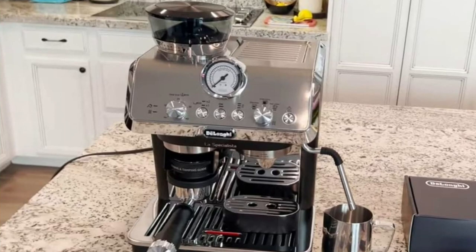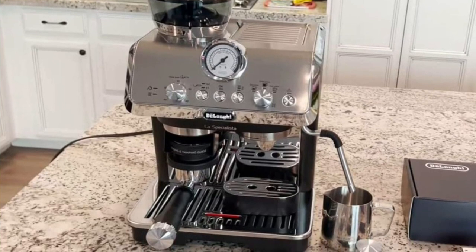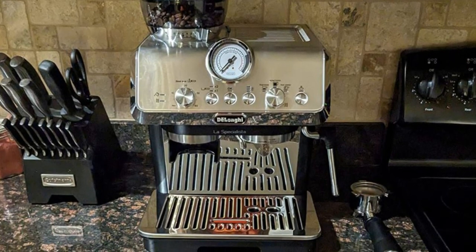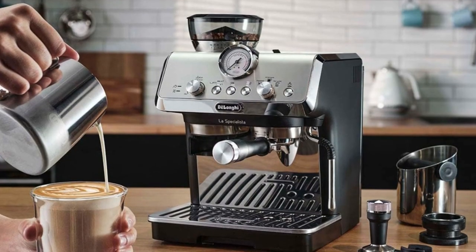And if you're feeling adventurous, there are 3 convenient coffee recipes included with this machine for creative variations on your favorite drinks. Are you ready to start enjoying delicious espressos and cappuccinos from the comfort of your own home? With the DeLonghi La Specialista Arte, you can have them anytime.